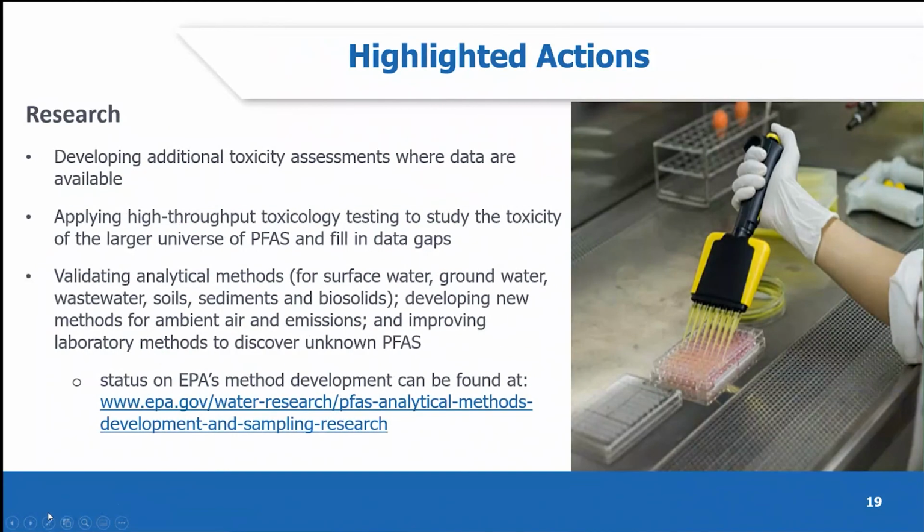Moving on to slide 16. Now we'll talk a little bit about what ORD is doing on the research side. ORD is developing additional toxicity assessments where data are available. ORD is applying high throughput toxicology testing to study the toxicity of the larger universe and to fill the data gaps. And there are a lot of data gaps. We're talking about, again, PFAS are thousands of chemicals. And in order to get an idea of which groups or subclasses within the class of PFAS are more or less toxic, that's where they're using the high throughput toxicology testing. And it does give the agencies some general information about groups of chemicals as opposed to individual testing.